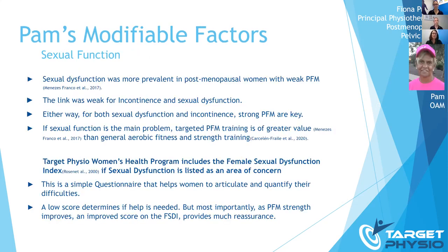Now, looking at sexual dysfunction, it's more prevalent in postmenopausal women with weak pelvic floor muscle. However, the link is weak for incontinence and sexual dysfunction. So just because you have incontinence, it does not mean that you will have sexual dysfunction. Either way, for both sexual dysfunction and incontinence, strong pelvic floor muscles are key. If sexual dysfunction is the main problem, targeted pelvic floor muscle training is of greater value than general aerobic fitness and strength.